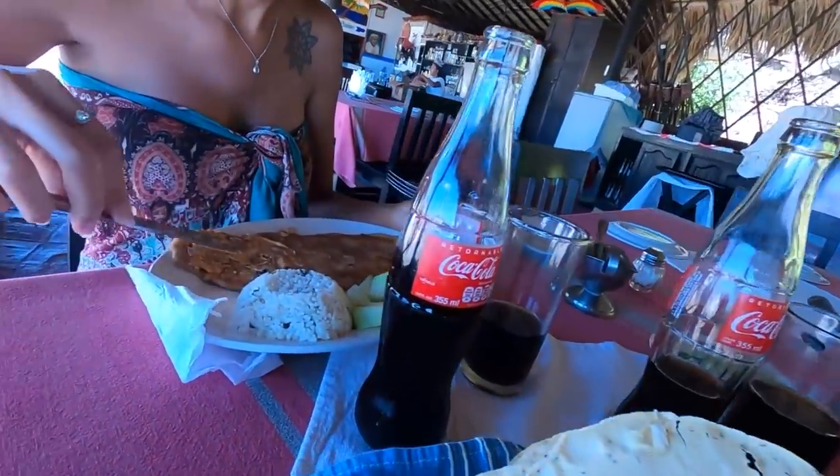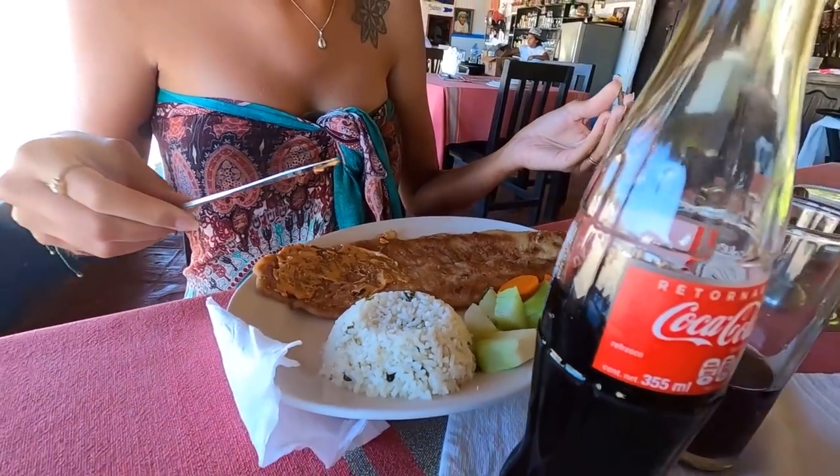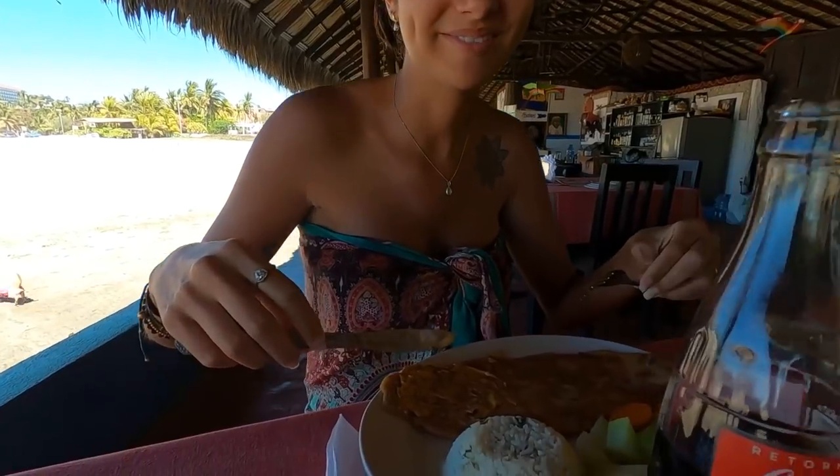So the fish with garlic has been my go-to dish here in Mexico. I pretty much always order it. I think it tastes really nice. You usually prefer that, don't you? Yeah, sometimes I like the one with garlic, sometimes I like this one.